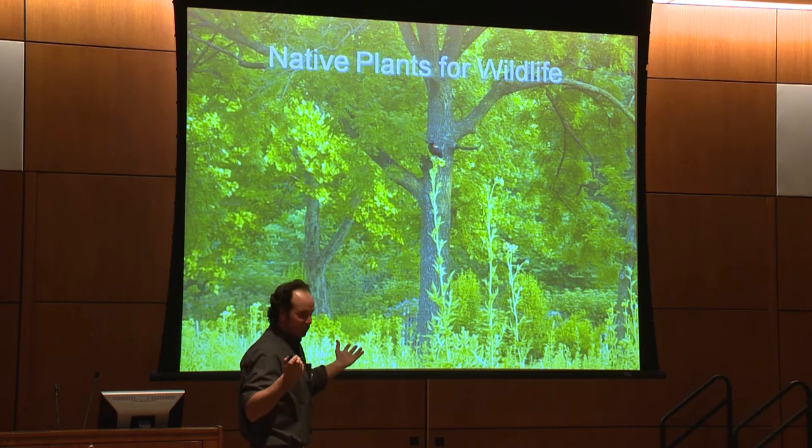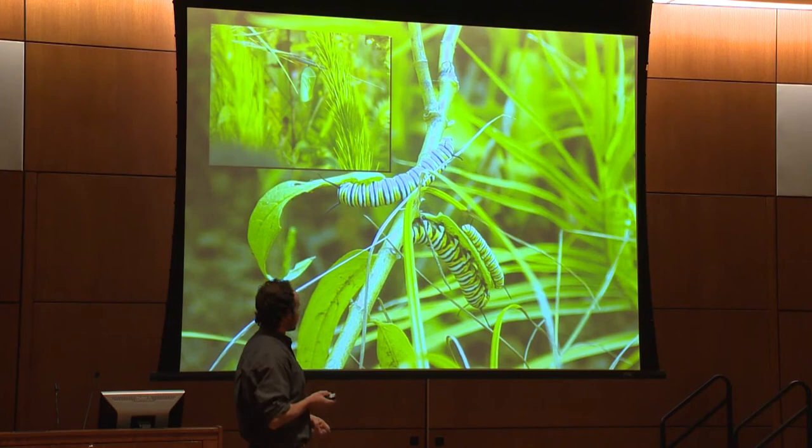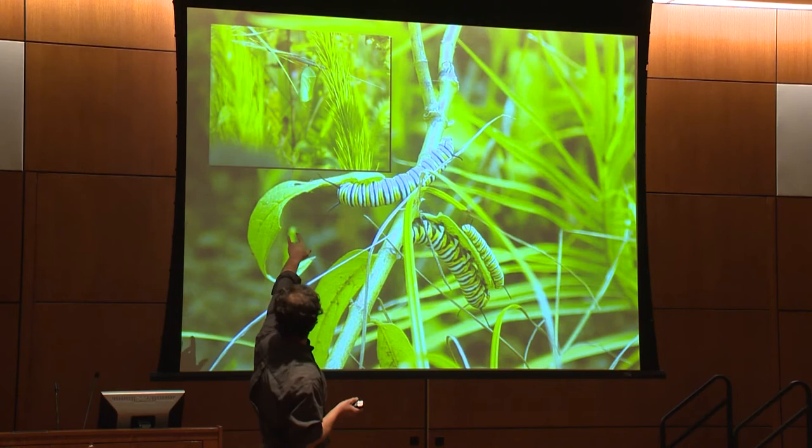And so here you have the typical relationship that everybody sort of refers to. This is the monarch caterpillar. This happens to be swamp milkweed, which seems to be one of their favorites, at least it has been in my backyard. And then you actually see the resultant chrysalis up there.